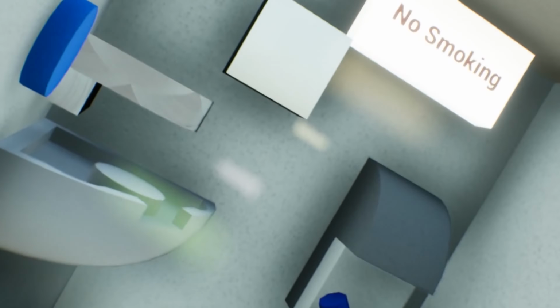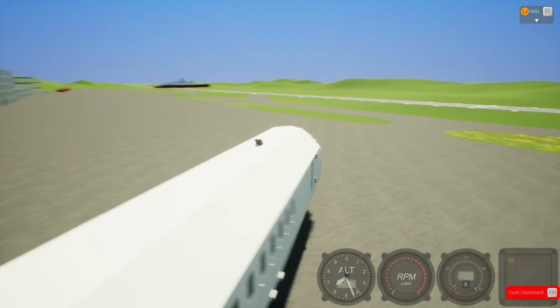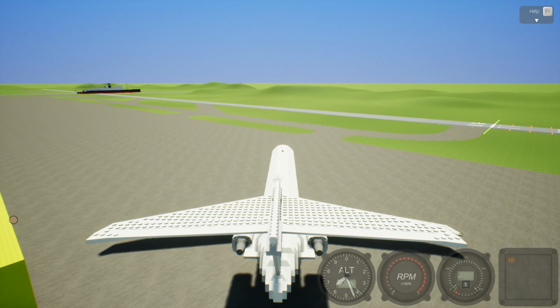It has to happen. No smoking in the bathroom. It's actually a lovely looking bathroom. That was all I really wanted to see. I just wanted to see what the bathroom looked like. All right. So I don't know how easy it is to take this thing off. But we're about, oh my God, this thing is huge. But we're about to find out.